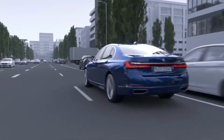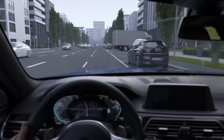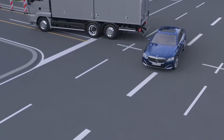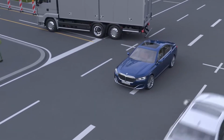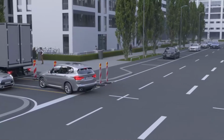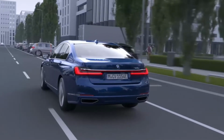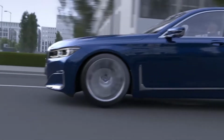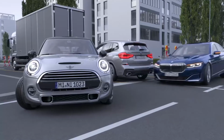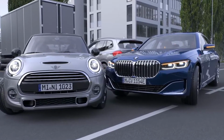At intersections and junctions, a warning is issued when a danger of collision is detected. In case of a warning, respond yourself by braking or make an evasive maneuver. Depending on the traffic situation, the system assists with an automatic braking intervention in the event of an increased risk of collision. The system can thereby be helpful for increasing safety at intersections and preventing accidents with crossing traffic.